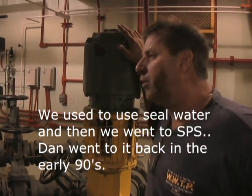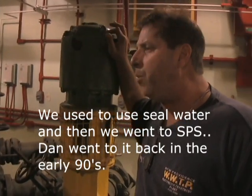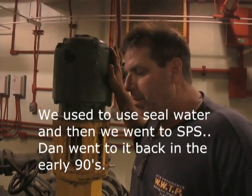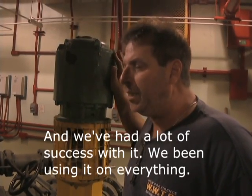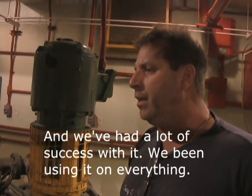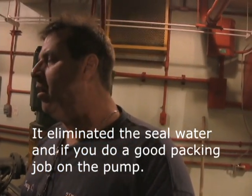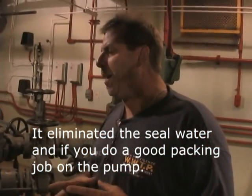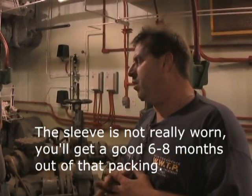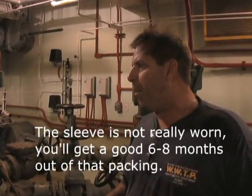We used to use seal water down here. We went to SBS, Dan went through it back in the early 1990s, and we've had a lot of success with it. So we've been using it on everything. It eliminated the seal water, and like I said, if you do a good packing job on a pump, the sleeve is not really warm, you'll get a good 6 to 8 months out of that one packing.